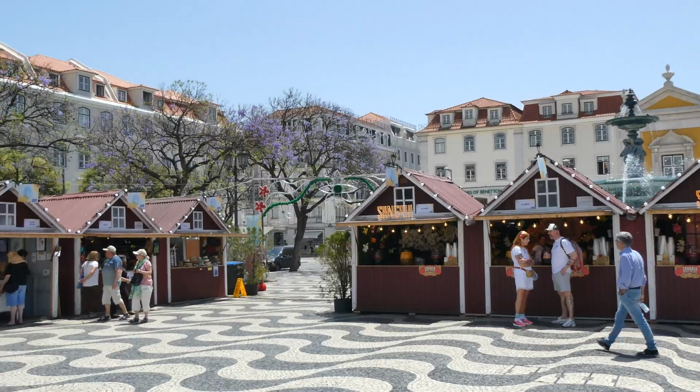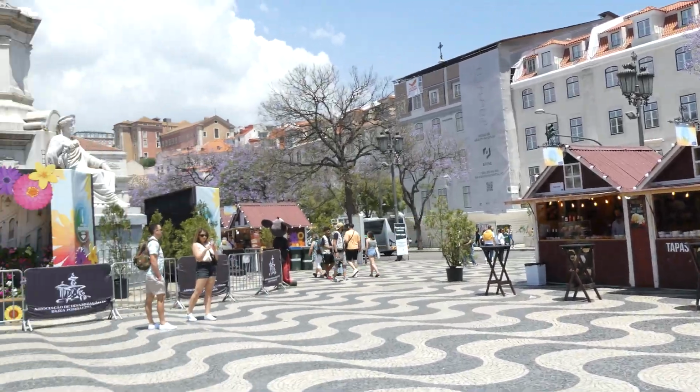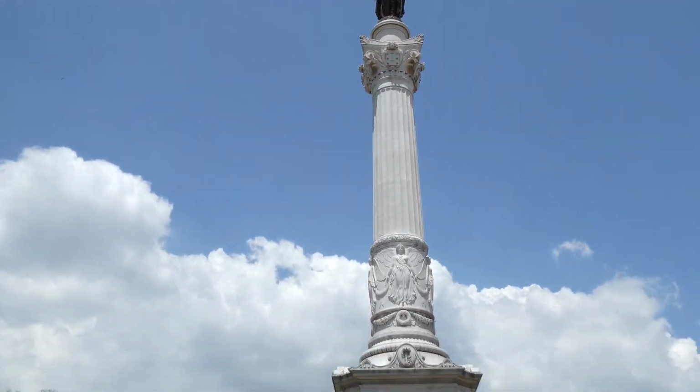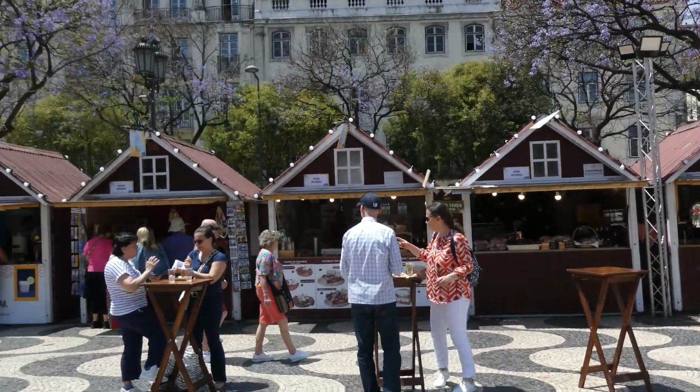We went back to the Rossio Square again. There was a bazaar going on that sells food and merchandise. I like the wavy tile pattern of the square. Everything here looks good. There's nothing here that's jarring to the eyes.